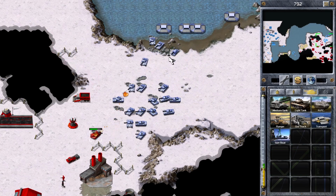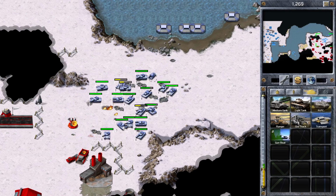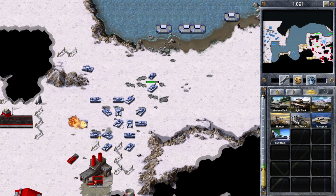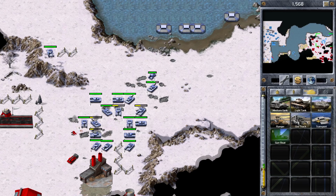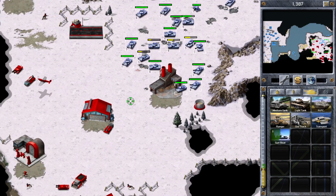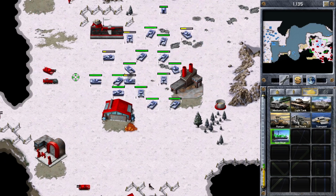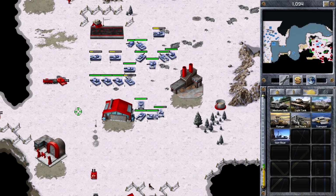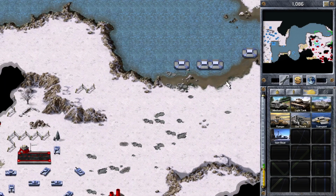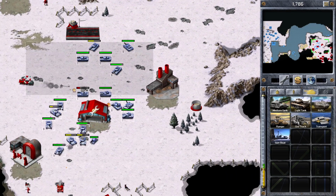Okay, take out. And then we're gonna need... No! There we go. Why is it not working? There we go, now it's working. Okay, we go for the tanks quickly. Get the medium. Get the other medium. Oh, but there's a dog there. I thought I could maybe send him in, but it's not gonna work.